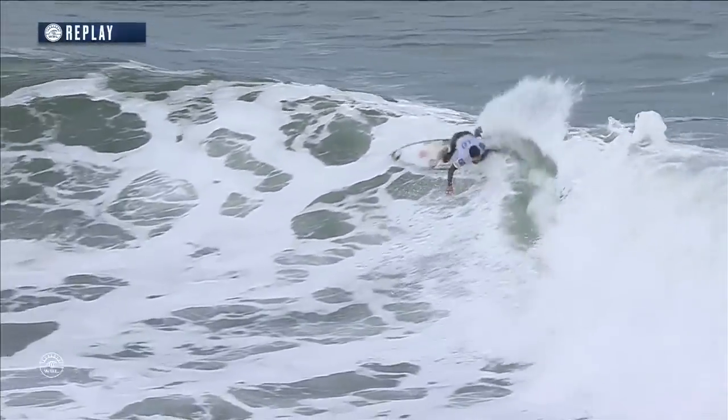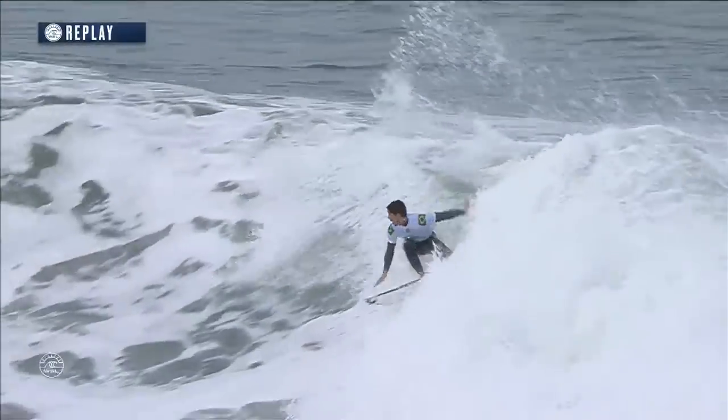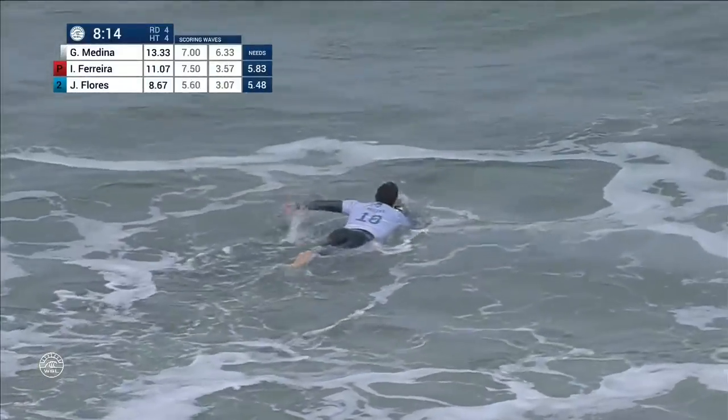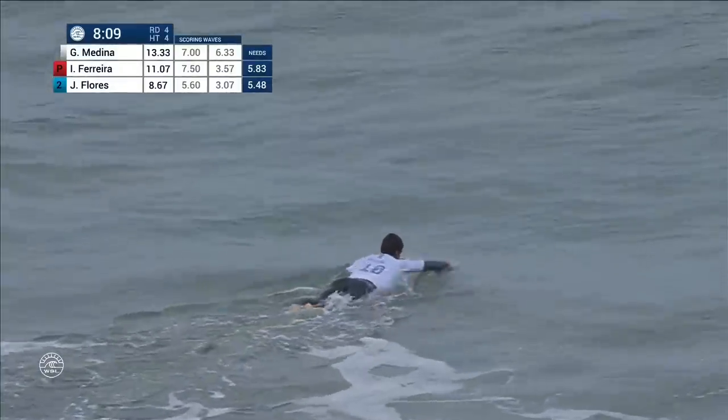So Medina showing some variety, showing some speed and power, and you know, the drive that he's getting off his board is just absolutely unbelievable. Right there, that felt good. And a 7.0, I thought that might have gone a little higher. 7.3 the high, 6.7 the low.